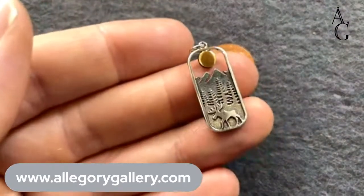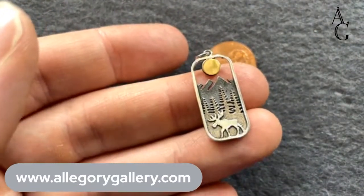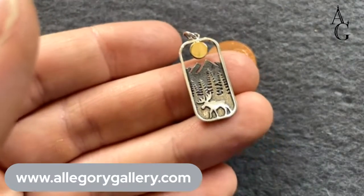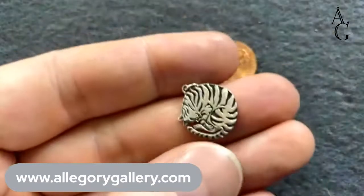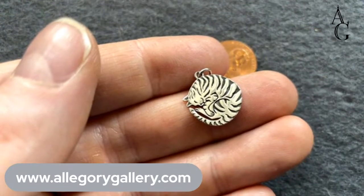Here's a moose in the woods with a bronze moon or sun, whichever. I'll be like Lyra on that show, on that book. Remember that show? What show? His Dark Materials. I don't remember. Based on the Philip Pullman books. She rides on the polar bear that talks. Oh yes. Did that end? I think so. I don't remember the ending. Here's a cuddly cat in silver.